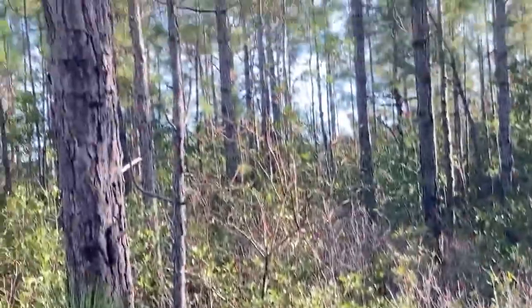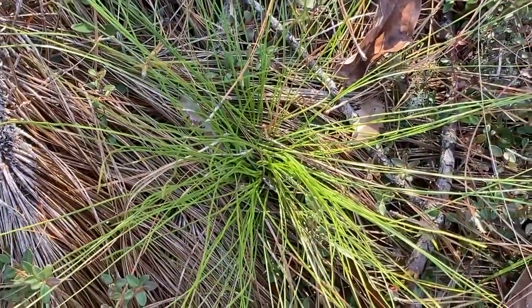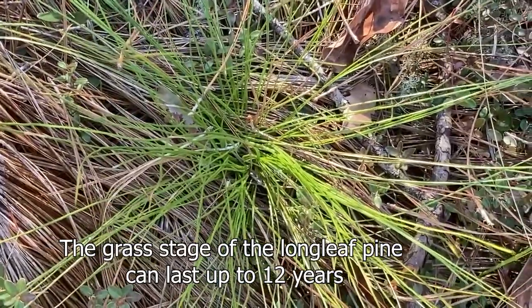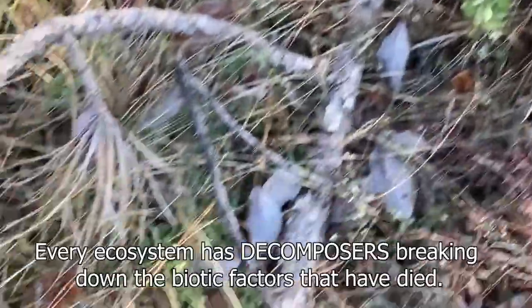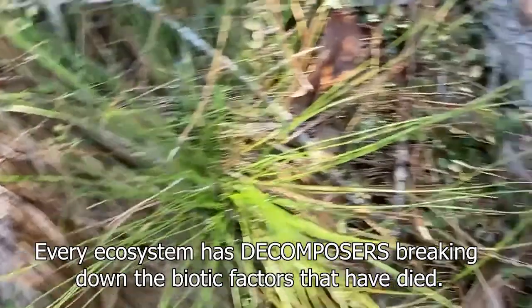What kind of trees? We've talked about these longleaf pines. I love seeing them in all these different phases. Here is a really young one. Just looks like grass, right? And I believe they stay at this stage for quite some time because they're developing their root system. Here's a little bit older. Here's one that didn't make it, right? For some reason, this tree fell down and it is decomposing, contributing to the soil.